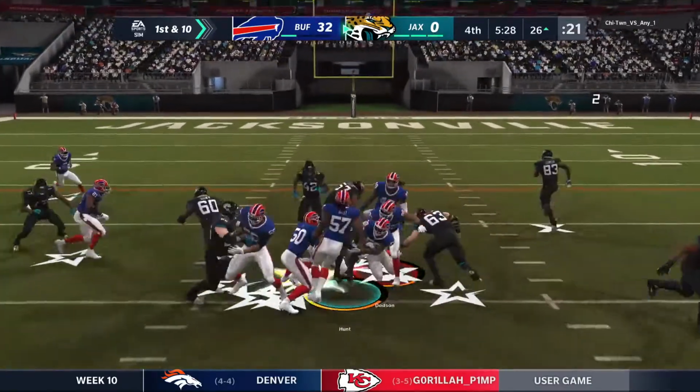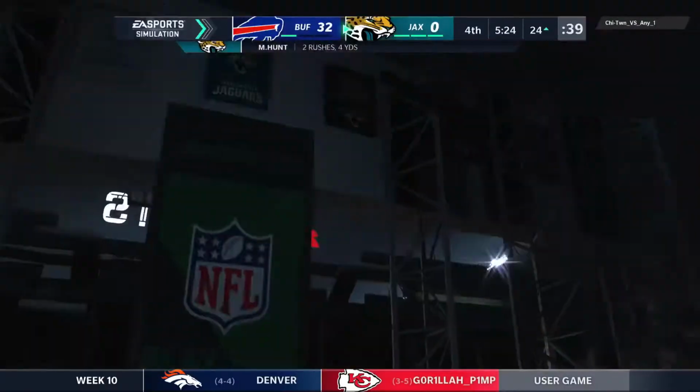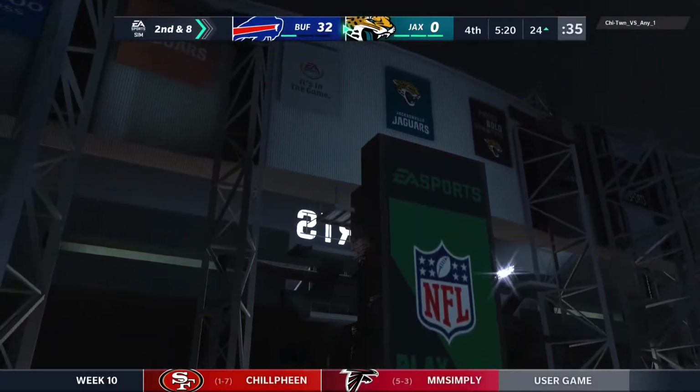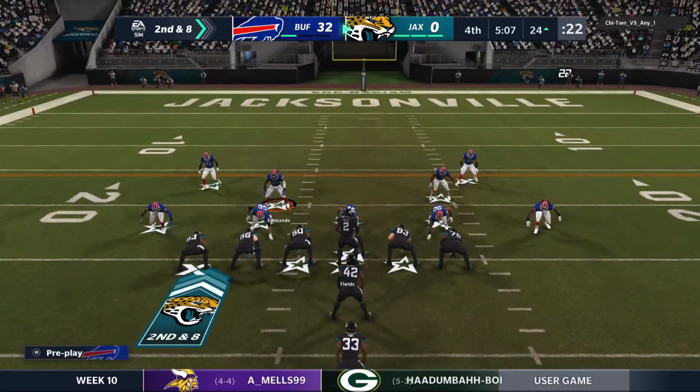On first down, they go right back to Hunt. And not much of a hole there as he gets it down to about the 24-yard line. The tackle made. Give him a couple on the carry there. 2nd and 8. It's 2nd and 8.